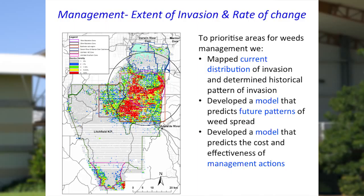So this map here very much shows the density of gamba grass. So the important bit of the map is that the red is high infestations, high densities of gamba grass. And you can see that this extends quite a way into Litchfield National Park. So we first mapped the distribution of gamba grass, and then we determined the historical pattern of invasion. And we fed this information into a model which would then predict the future patterns of weed spread. We then used this to help develop a model that will predict the cost and effectiveness of management actions.